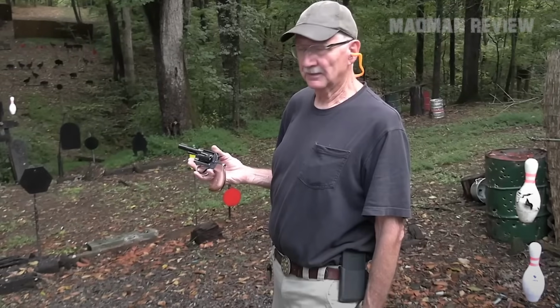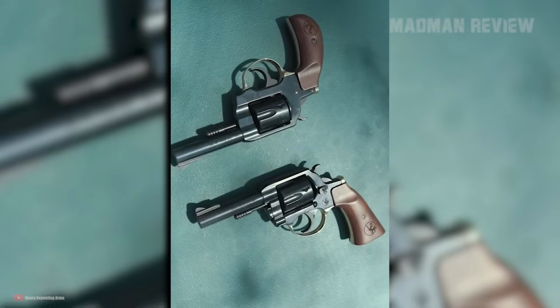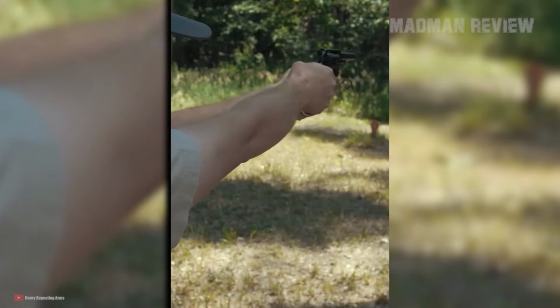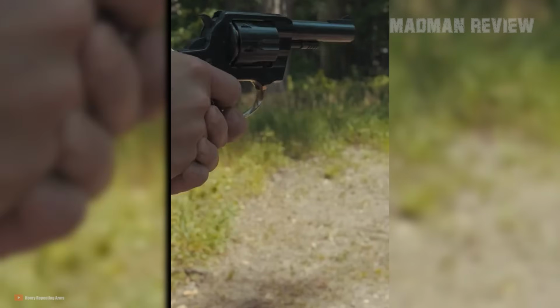Yet, here's the pitch for why the Big Boy might just deserve a spot in your collection. This revolver is built with the craftsmanship Henry's famous for. It features a smooth trigger and reliable performance wrapped in a classic design that's not only eye-catching, but solidly functional.